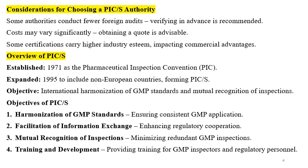Overview of PICS. It was established in 1971 as PIC, Pharmaceutical Inspection Convention, and it was expanded in 1995 to include non-European countries, forming the PICS. The objective is international harmonization of the GMP standards and mutual recognition of inspections. Other objectives are harmonization of GMP standards, facilitation of information exchange, mutual recognition of inspections, training and development. GMP harmonization is to ensure consistent GMP application, information exchange for enhancing regulatory cooperation, mutual recognition of inspections for minimizing unwanted GMP inspections, and training and development for providing training for GMP inspectors and regulatory personnel.